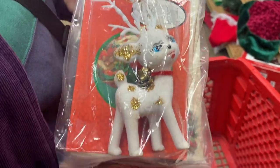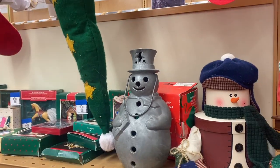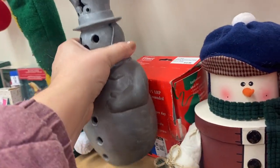What'd you find there? A little cutie. Oh, look at her. She's cute. She's only $2. Not bad. Might get her. Put her in the cart. Look at that guy. He's cool. He's really heavy. Is he? Yeah, he is.